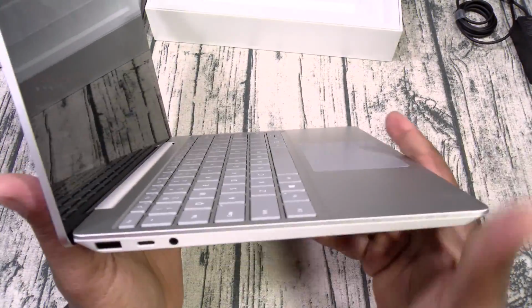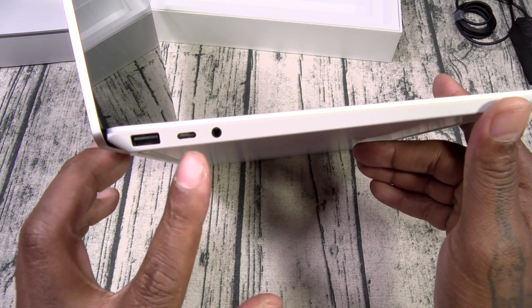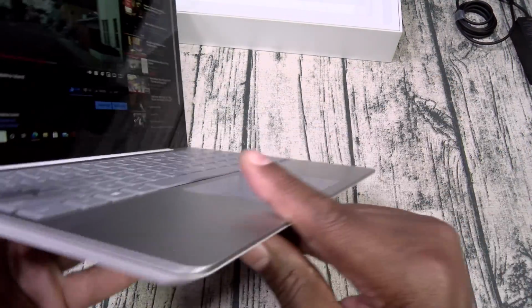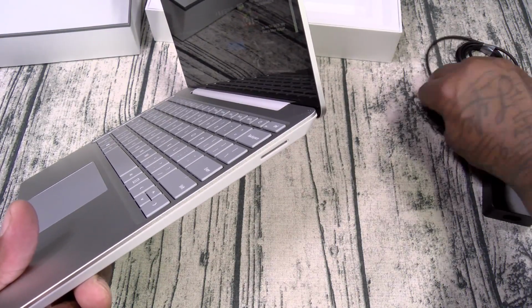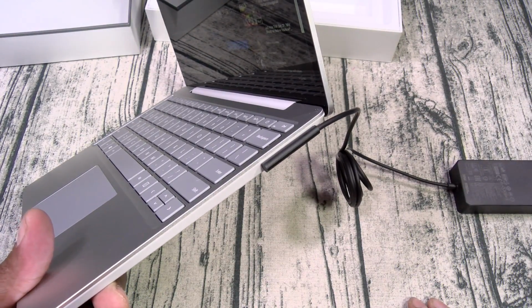Let's look at the connections. On one side, you have a full-size USB-A. You also have USB Type-C and a headphone jack. Now, on the other side, this is your Microsoft proprietary charging slot. So that cable that came with it, gonna use it just like this. Bang, charge up your Surface Book.